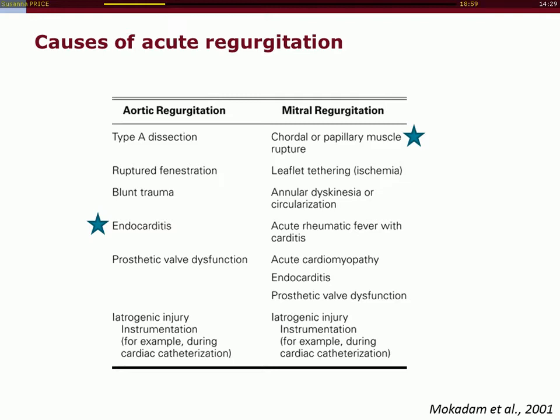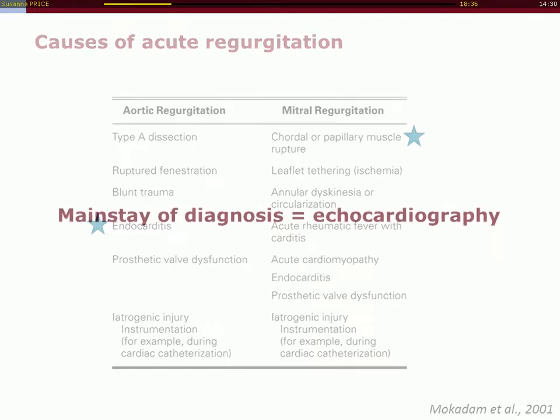When one looks at the causes of severe acute regurgitation, these are all diseases that you really wouldn't want to have. So in terms of aortic regurgitation, type A dissection and endocarditis are the two commonest, and for mitral regurgitation, chordal or papillary muscle rupture is the commonest. And in both groups, there are features of or potential to have prosthetic valve dysfunction and iatrogenic injury, so these all need to be considered.